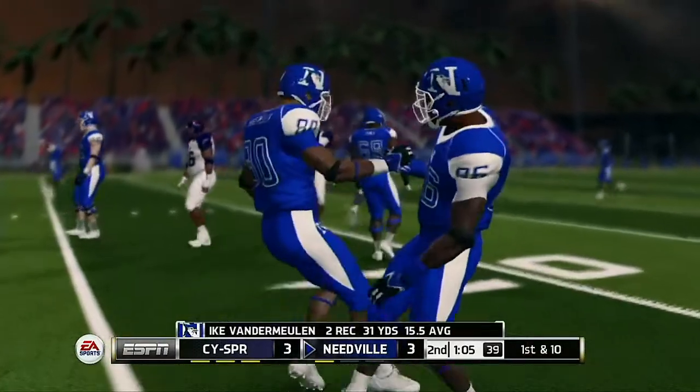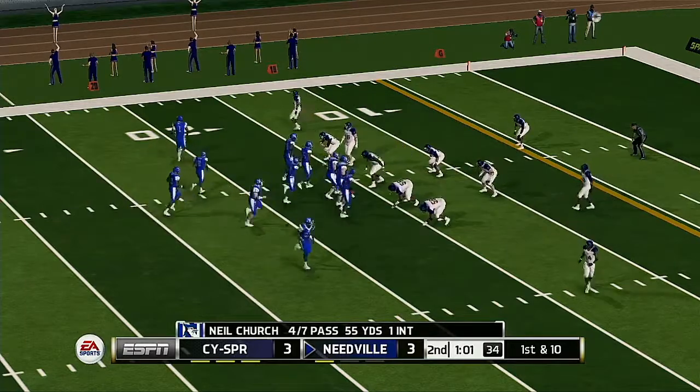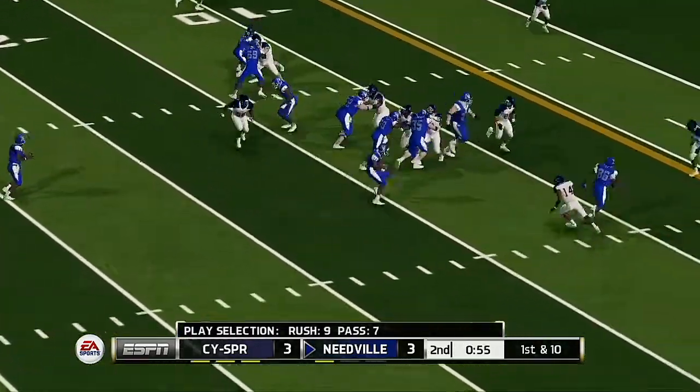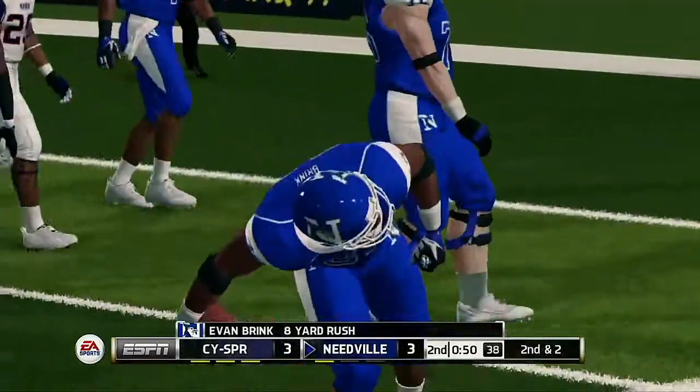That's the kind of play calling and execution I like to see. Being one-dimensional on first down can really stack the odds against you. It's better to mix it up. From the 16-yard line, first down. He gets out to about the 8.